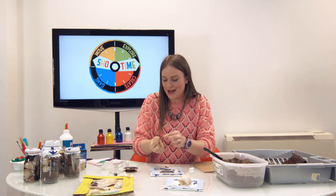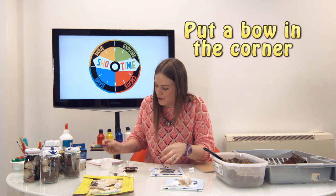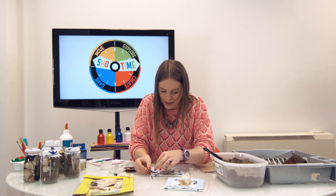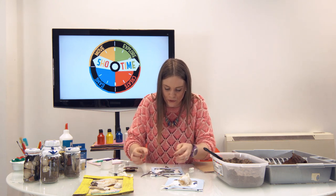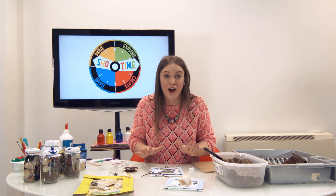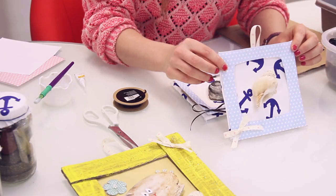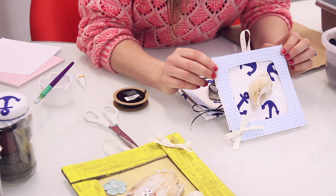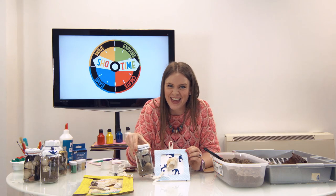And I've also made a nice little bow with the ribbon as well, and I'm going to put that in the corner to finish off our frame. Stick that down, and there you have your really pretty photo frame. Now, I'm not going to hold this up because it's drying. Leave it to dry for a couple of hours, make it nice and strong. There we have our really pretty photo frames and our seaside jam jars. Do you know what I think? I might go and find one of my friends to give both these to as a really special present.